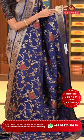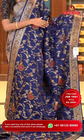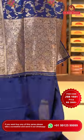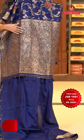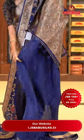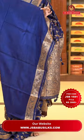Now moving on to the border. Border has cross lines, paisleys and florals in gold zari weaving. And pallu has brocade work in gold zari weaving along with tassels. And also the blouse we have is self blouse for the saree in plain navy blue color.